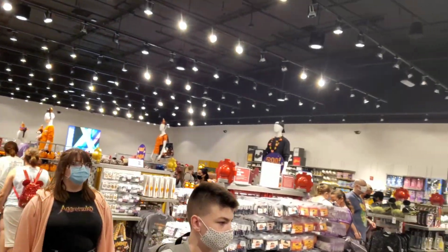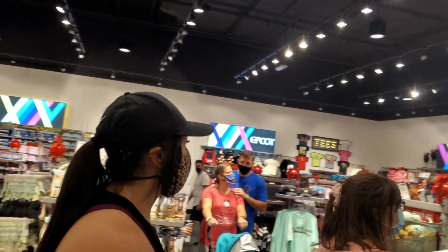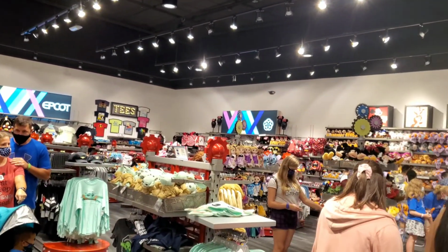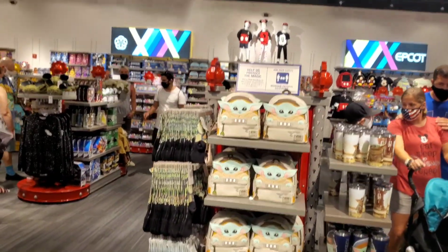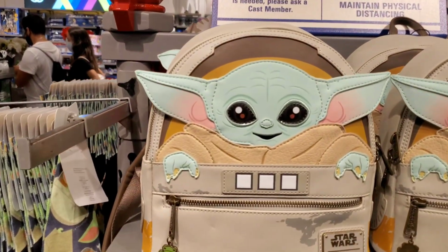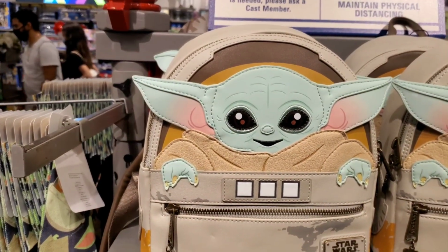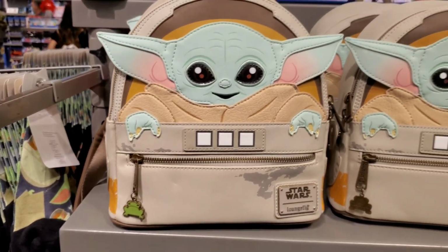Yeah, scanning around, I do not see any of the Figment Food and Wine stuff. Look at the Baby Yoda bags, though. Oh yeah, the Baby Yoda lounge fly bag. He's so cute. Always, I love him. He's fun. Oh, and he's got a little frog. Look at that.